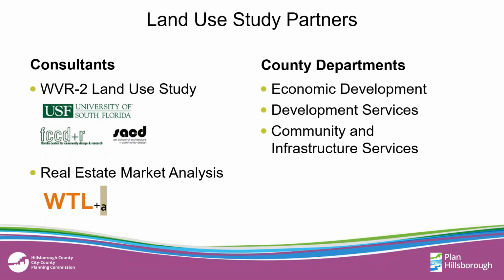And working with the Planning Commission throughout this process are several Hillsborough County departments comprising the project management team. Staff from Economic Development, Development Services, and Community and Infrastructure Services have been involved as the plan progresses. And the team is now engaged in policy discussions and evaluating the consultants' initial recommendations.